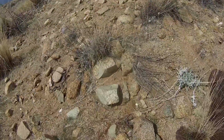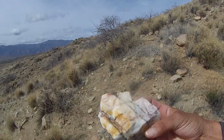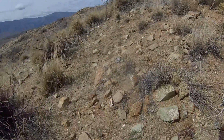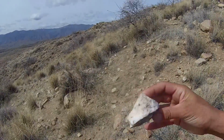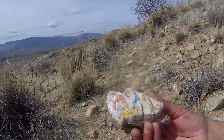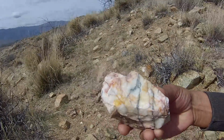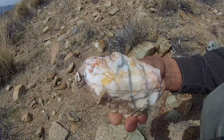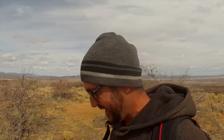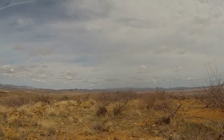Seeing some interesting rock here. Look at this. Colors in that. Here's a good one here. Wow, and this one's got like orange. Man, I love this kind of stuff. Beats the heck out of being stuck in traffic. Woo! Look at this.